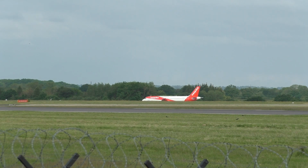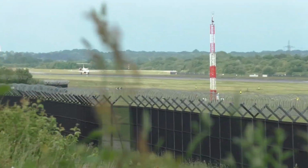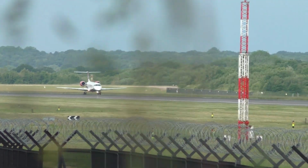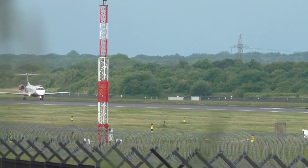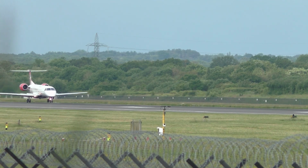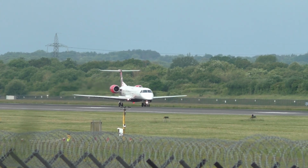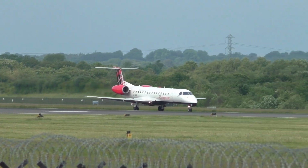Well, our final aircraft, I think, is going to be an EasyJet. Wait, no, it's not. It's going to be this little jet. It's just all of a sudden appeared out of nowhere. So, Loganair. I'm from Aberdeen, and there's an Embraer.